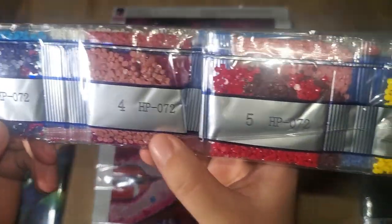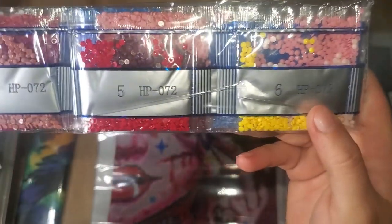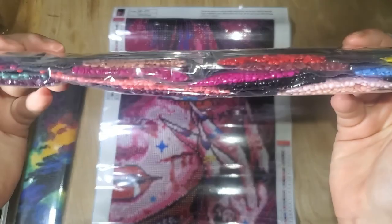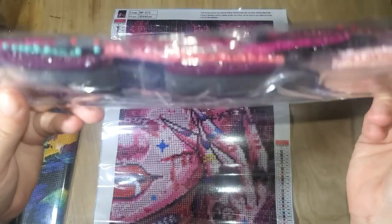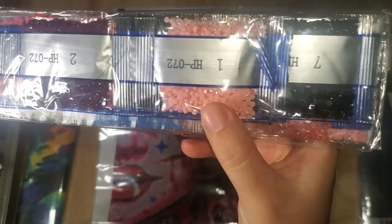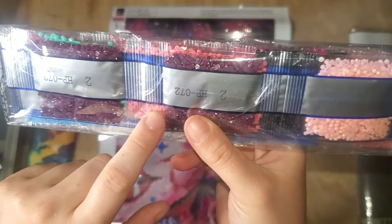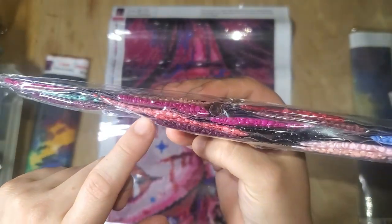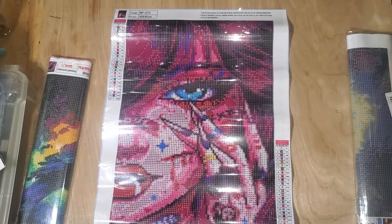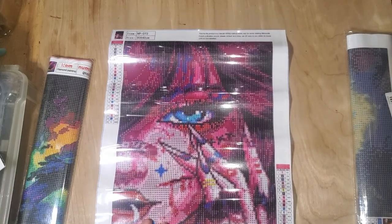So you got purples and peaches, reds, yellows, some light blue, some light green down over here, more purple. This looks quite pink to me. It looks almost skin tone in the phone though, I think. And there's a really pink back here. So again, with the pinks, it's not really my color palette, but I thought she was gorgeous. And she does have a lot of purples in her too.